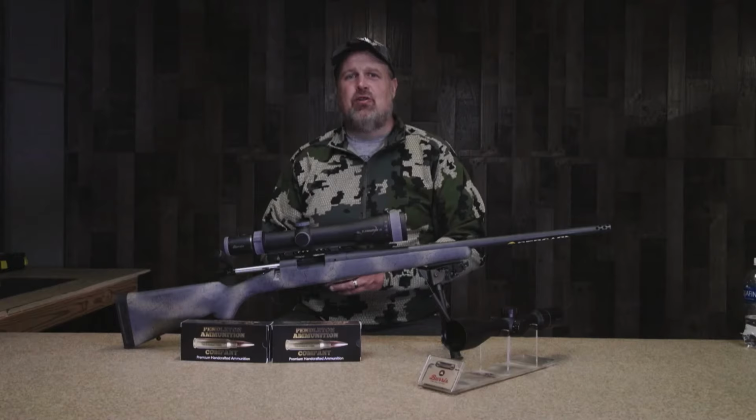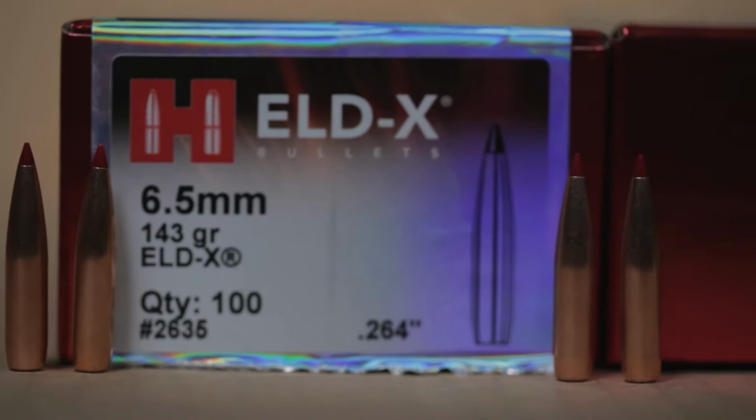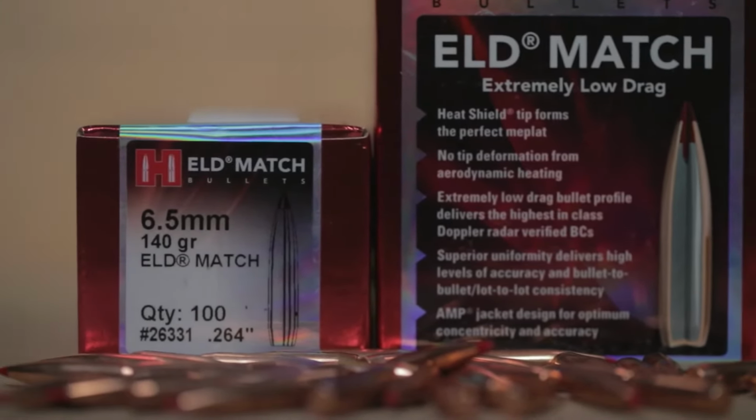When we come back from this short commercial break, we're going to fire Hornady's most popular ELDX and ELD match bullets into the ballistics gelatin.